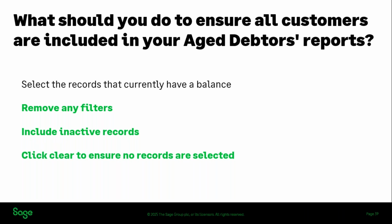So first of all, it was what should you do to ensure all customers are included in your aged debtors reports? And to be honest, this was reflected in the answers. So only 27% of you said to select those that currently have a balance. The other three were correct. So we had 94% of you to say remove filters. And I remember Michael saying it quite a few times about clearing. You would include inactive records and also clear to ensure no records are selected.